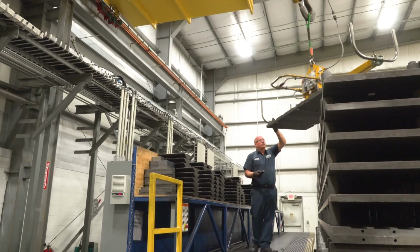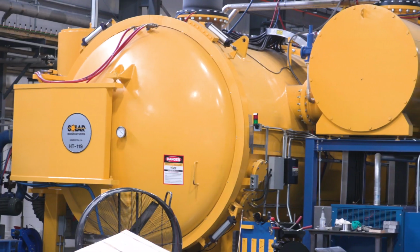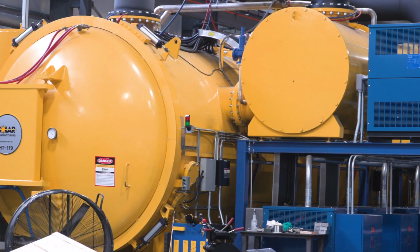Typical heat treating is done in atmospheric or air atmospheres, and you need to protect the metal from any kind of oxidation, or in the case of titanium, alpha case. And the vacuum furnace serves our industry very well.